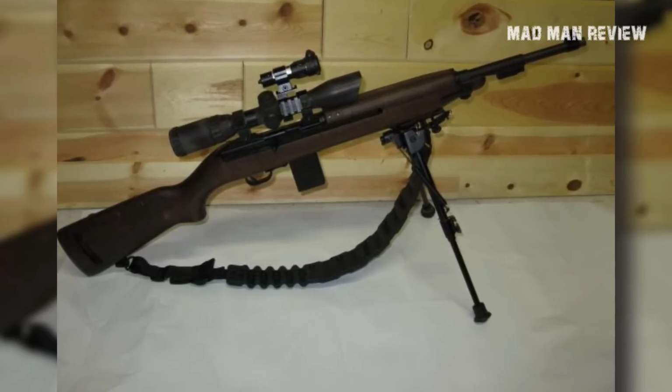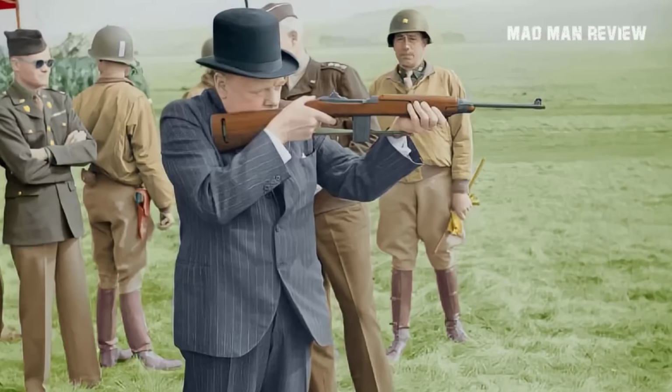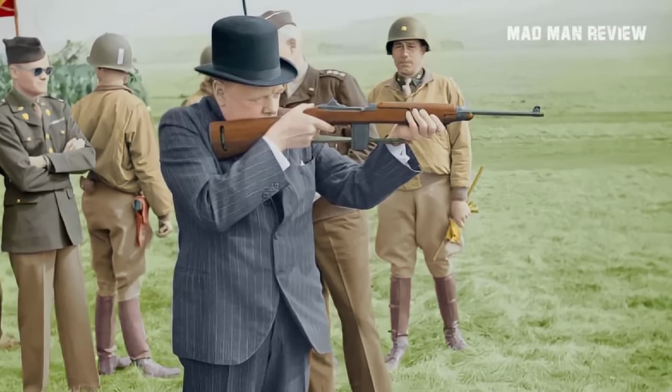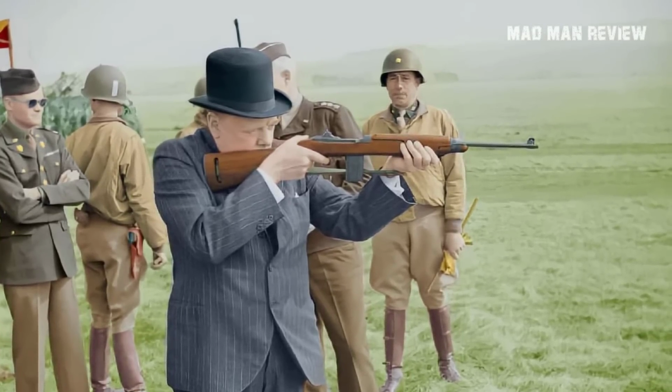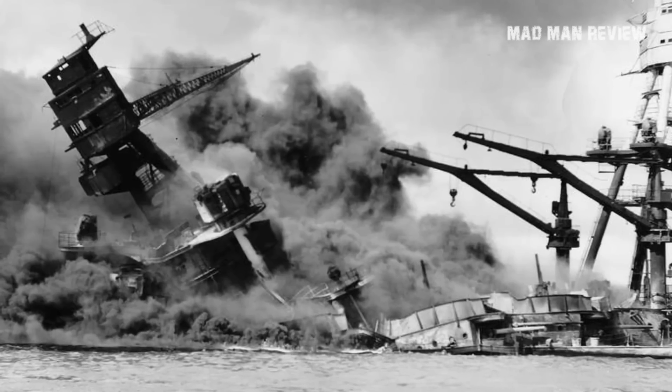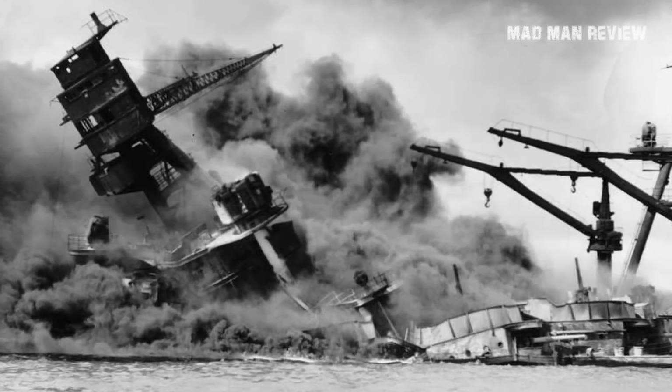Although its development started before the United States even decided to enter World War II, the M1 carbine's final design was not approved by the Ordnance Department until October 22, 1941, just a few weeks before the Japanese attacked Pearl Harbor on December 7th of that same year.